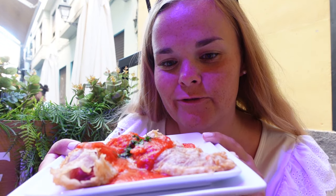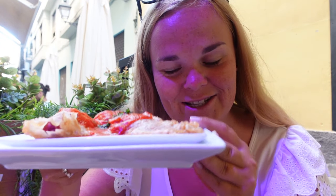Sorry for this really bad lighting making me look all pink. I thought I ordered peppers stuffed with fish, but it seems like I've actually ordered fish stuffed with peppers. Let's try. Oh, it seems there's fish. And then there's a pepper, and then there's fish again. It looks quite interesting.